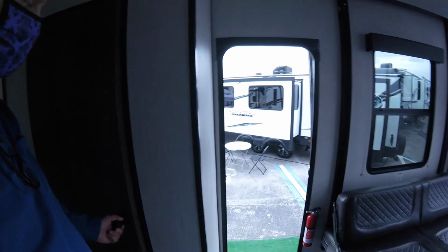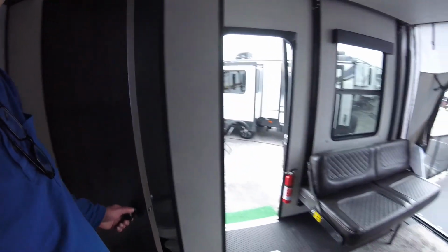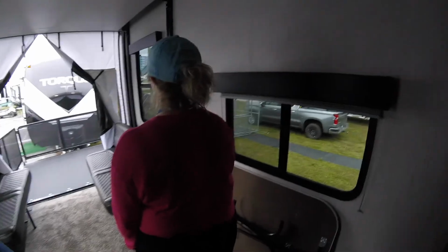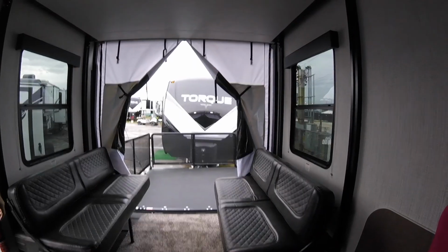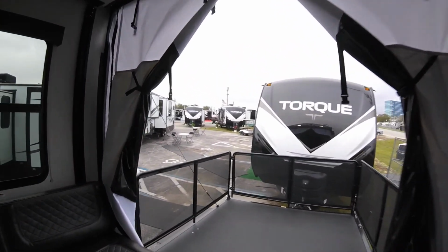This feels really strange to me. It does. That's the same. Sorry guys, it's a little dark in here. It's got the same little table. Like I am home, no doubt.